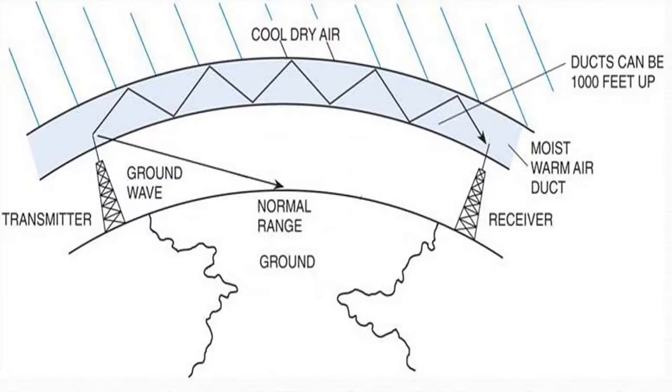Depending on the thickness and expanse of this warmer layer of air, the inversion layer could be large enough to act as a duct to carry the wave through an invisible tunnel for hundreds and sometimes even thousands of miles until the wave can break free of the duct and resume a normal path.